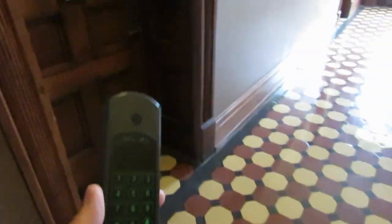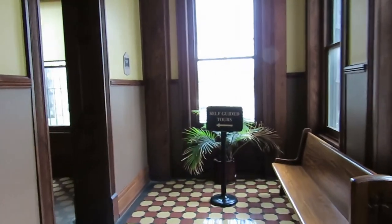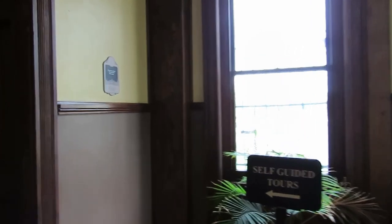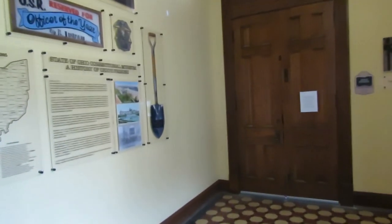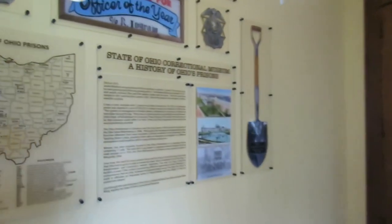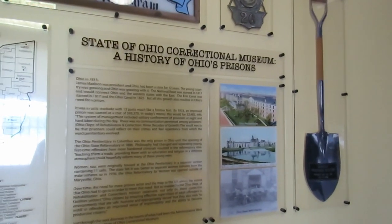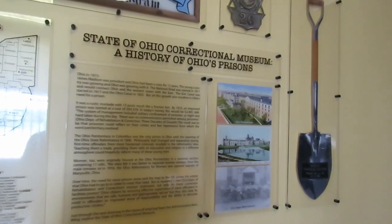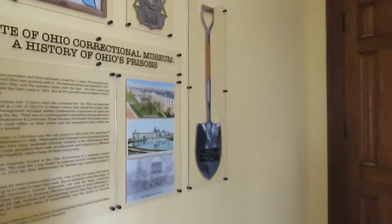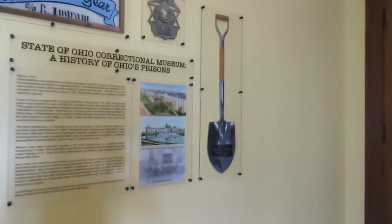Audio wand, which will give me information that I can hopefully relate in the video. So the prison opened, it wasn't really complete yet, and the inmates were moved from another facility in Columbus or near Columbus and moved by train to this facility, where they were immediately put to work finishing the surrounding wall and sewer system and things like that.